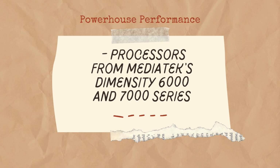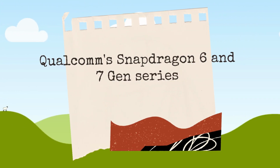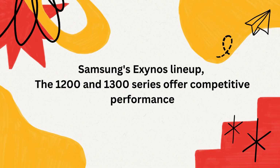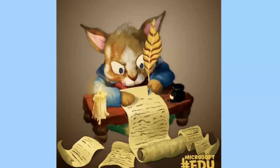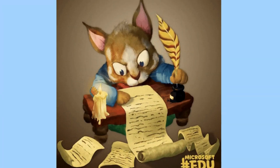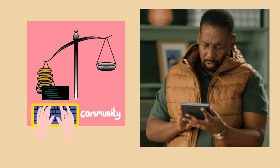Processors from MediaTek's Dimensity 6000 and 7000 series, or Qualcomm's Snapdragon 6 and 7 Gen series, are all capable options for many users. Within Samsung's Exynos lineup, the 1200 and 1300 series offer competitive performance. Since most chipsets in these categories perform similar tasks, prioritizing your budget will likely be the most effective strategy when making your choice. RAM plays a critical role in modern device performance.